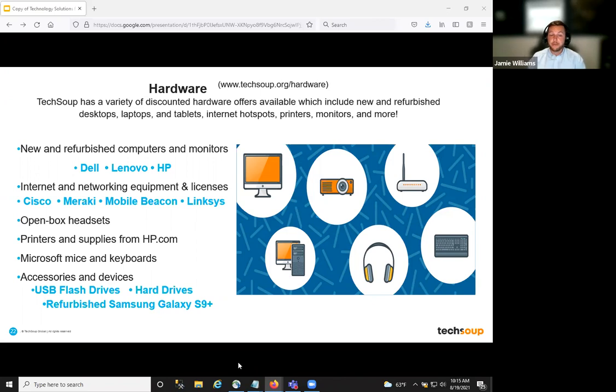And through each of those programs, for those that don't have large IT teams at their disposal, you will be assigned a technical business advisor, and you can reach out to them at any time, and they will help you identify what products are best for your needs, and they can even help you put together some special nonprofit discounts if they're not already available through the private stores.